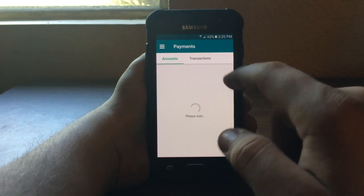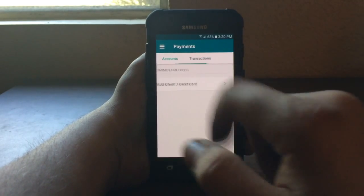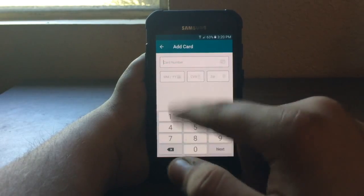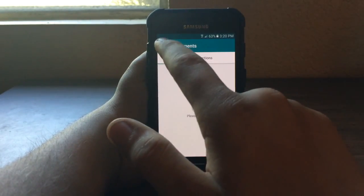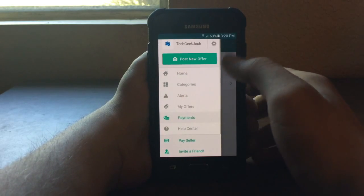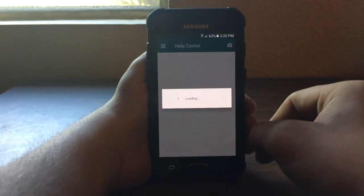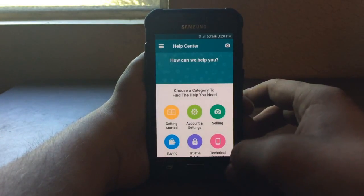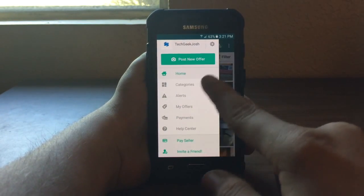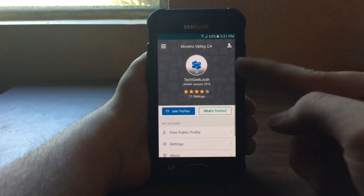pay with a credit card, a debit card, or Apple Pay, if I'm not mistaken. You can see payment methods, add credit or debit card, and yeah, you insert your credit or debit card. I don't need to do this because I can't and don't have to. Help center, basically report a problem. Haven't had to. Went back. You can pay seller or you can invite a friend. And here's a little gear icon up here for the settings.